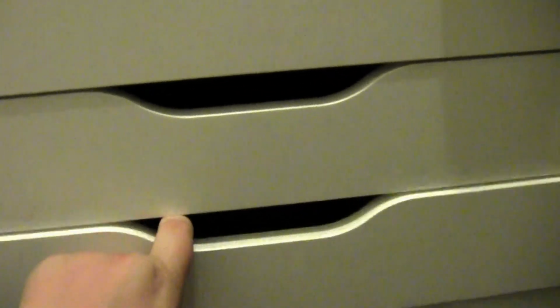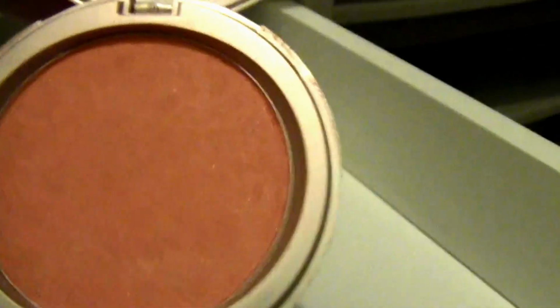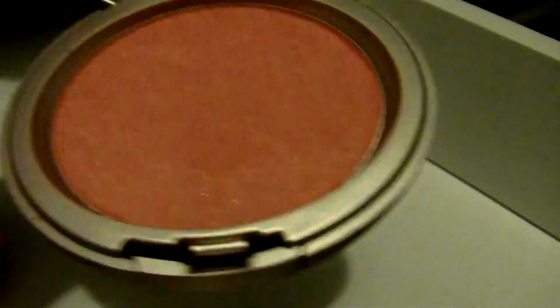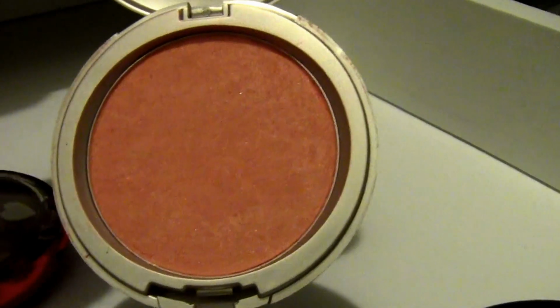So again, this is the Alex 6-drawer canisters from IKEA. My second drawer is my blush and bronzer drawer. So in here, my favorite products, I love this one. This is Bronzed FX. It's made by Cover FX. This one is in the color Golden Peach. And this is just this really pretty goldy peach color. Like, that's actually not coming up super true to color there just because I'm in the closet. But it's a very nice, like, gold peachy color.